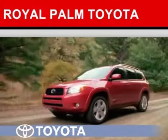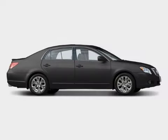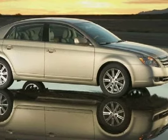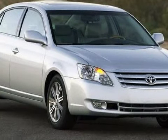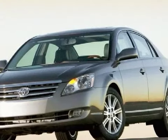Another fine vehicle offered by Royal Palm Toyota. This great 2009 Toyota Avalon is equipped with a responsive gas V6 3.5L/211 engine, a fluid automatic transmission, and has the safety and efficiency of front-wheel drive.